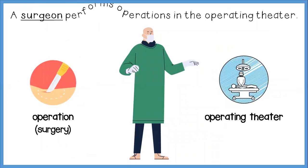A surgeon performs operations in the operating theater. Now repeat. A surgeon. Some useful words for you. Operation or surgery. Operación o cirugía. Operating theater. Quirófano.